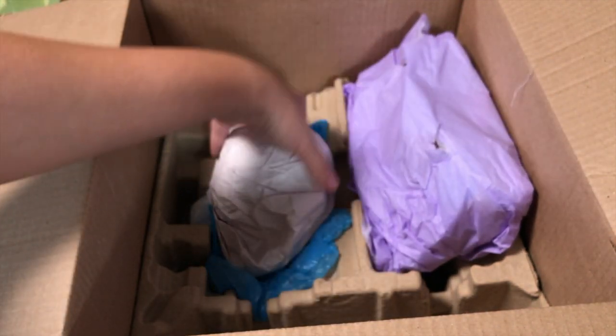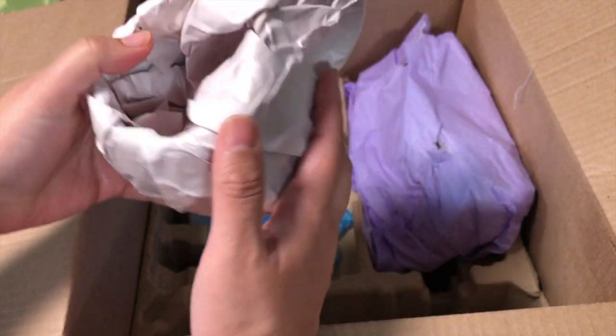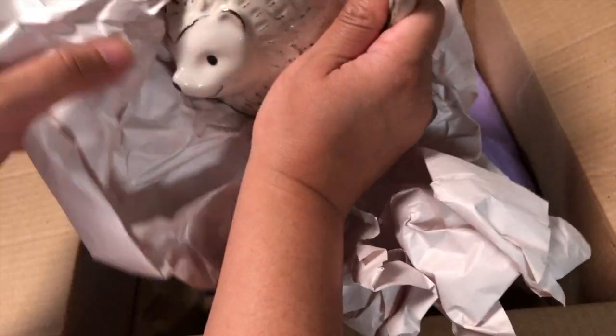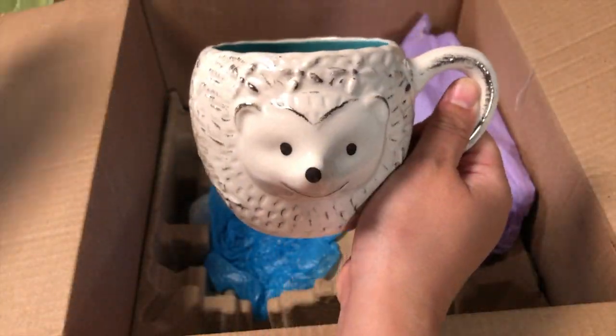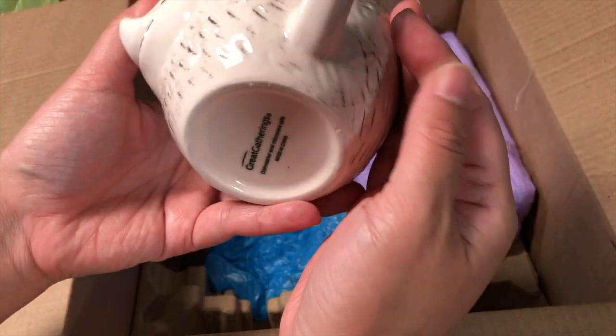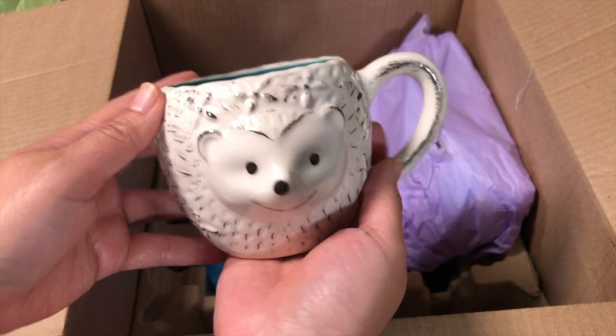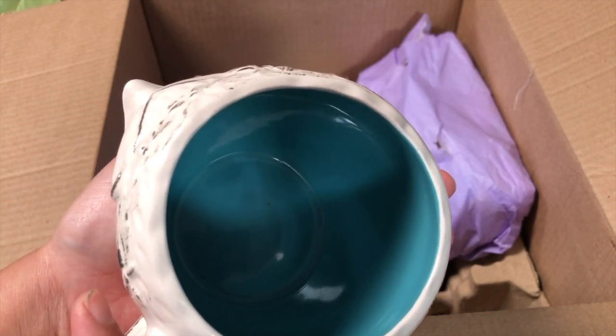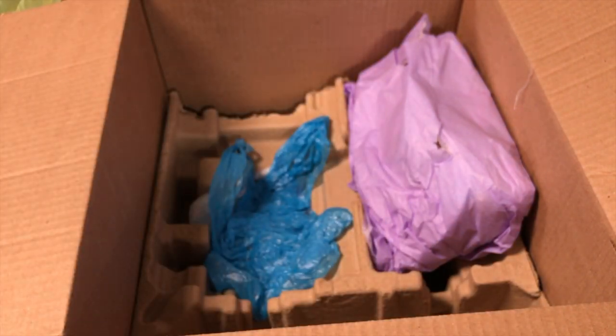Okay. Oh, this one's a mug, I think. Oh my god, so cute! This is a hedgehog? Show me. Oh, damn, I have to show my husband too. Okay.